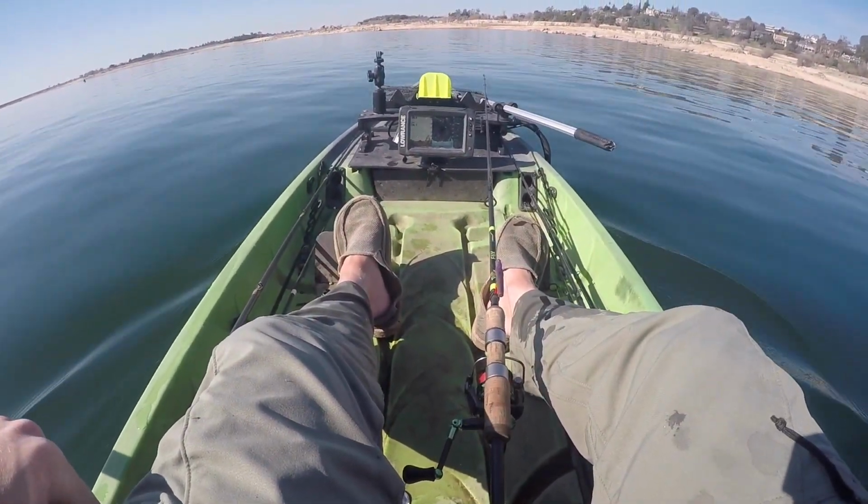I plan on going south today, which is that way. The wind is also pushing south, so I'm gonna stay here, keep the wind on my back, and let the wind kind of drift me down south to where I want to go. And obviously, you got an island right there full of rocks, and this whole area is full of rocks, all the way down to about 14 feet.